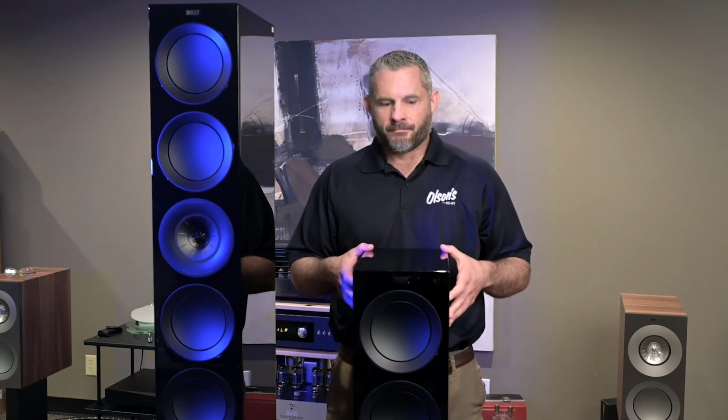We've done quite a bit of listening over the last couple of weeks, and some of the songs that we've listened to include the Nils Lofgren bass and drums intro. Of course, that's a fun listen. There's a lot going on there, but it really showed off how big of a stage these speakers have, and also how tight and fast the bass is on these. It was presented in a lot of detail in a pretty large space.